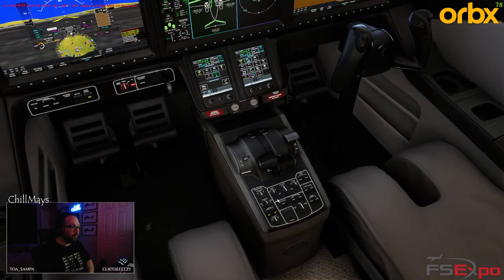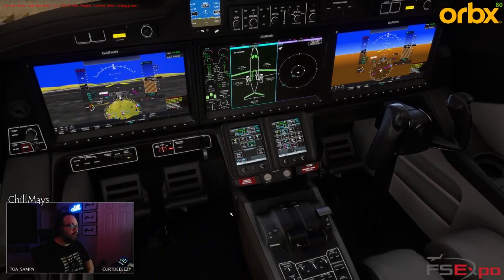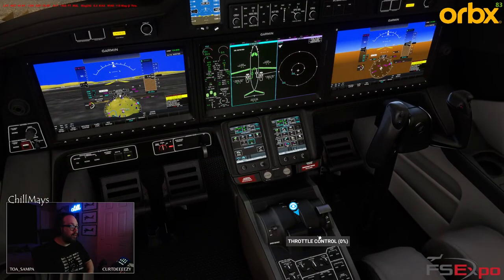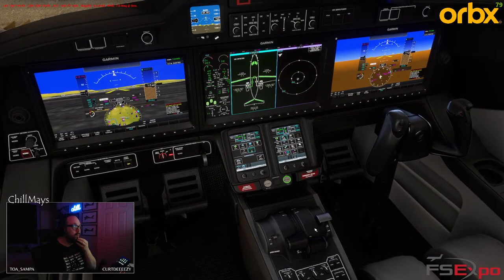Left fuel pressure low. Why do I have a left fuel pressure low warning on? I wonder if it's just because I have my engine spooled down right now. I hope so. All right, let's get our right engine started. We'll wait for 20% on N2. All right, we'll introduce fuel.